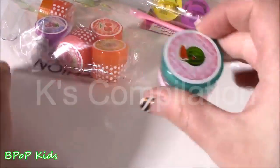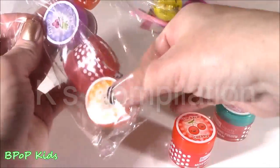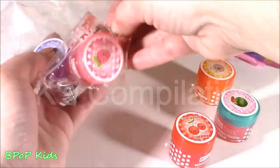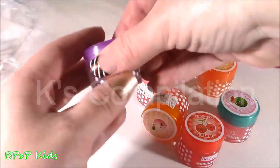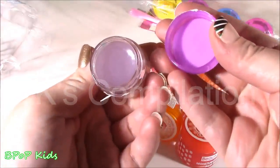These are like little lip balm pops. So we got watermelon. Ooh, we got cherry. What is this one? Lemon. All the flavors. I used to have tons of these. What is this? Raspberry. Peach. And grape. They're so, so cute. And they're brand new. Because I know a lot of people send old and used garbage.